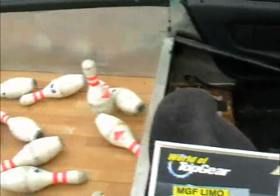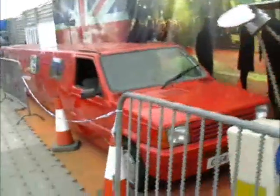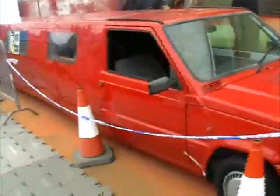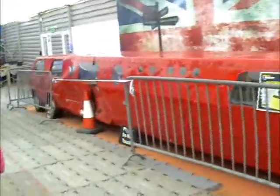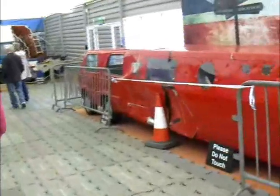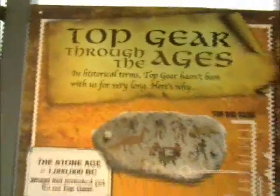Here we have Hammond's stretched MG. The phone, so sir can order drinks, bowling alley, the Caros out of an Escort RS Turbo if I'm not mistaken, and the world's biggest wing, and a vehicle that Chris Moyles has actually sat in, that's been lovingly repaired back together, by the look of it, with some tape and Pritt Stick. More coming soon. Top Gear through the ages.